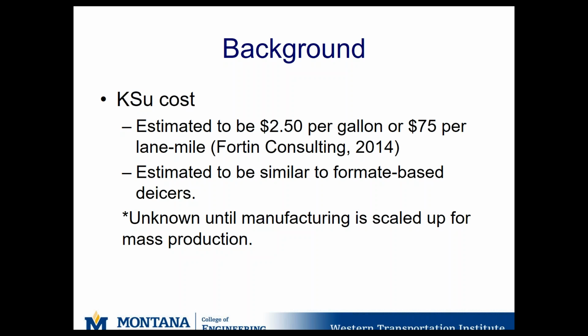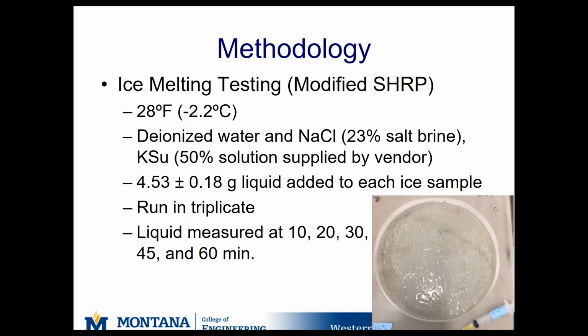Okay, so let's move into what we did. So we identified potassium succinate as a potential alternative deicer. And then what we wanted to do was maybe a deeper analysis or just supplement some more data to the past work that's been done. So we did the ice melting test, which again is that SHARP test, but it's a modified test that we've done for years in our cold lab. And for the ice melting test, we set the cold lab temperature at exactly 28 degrees Fahrenheit.